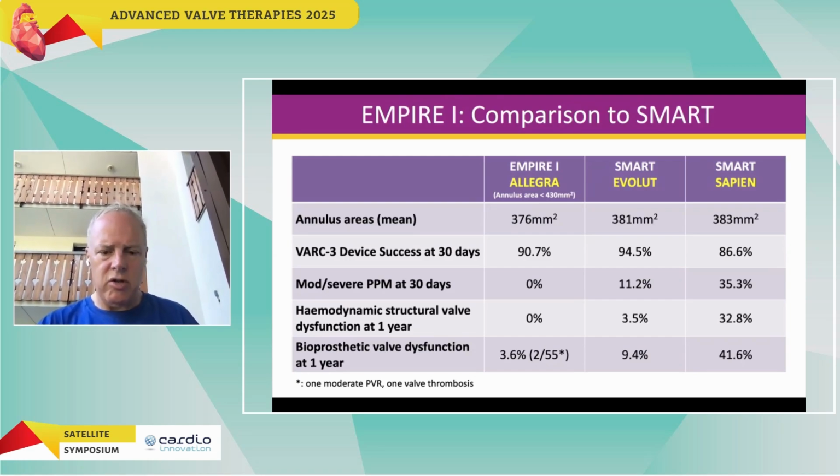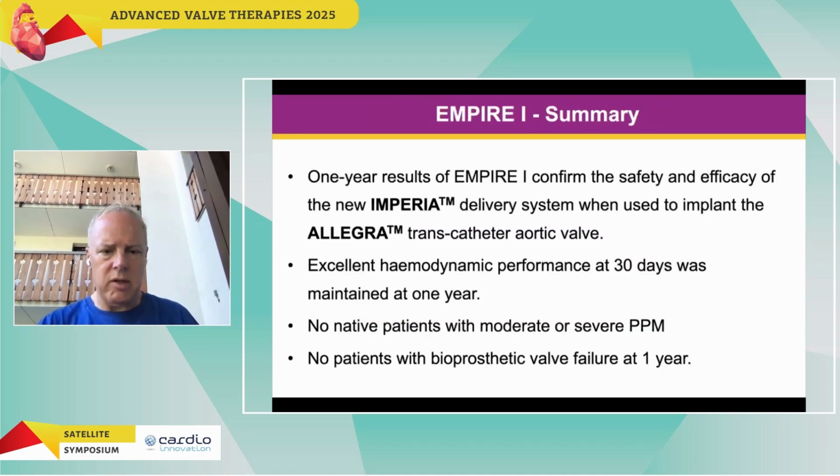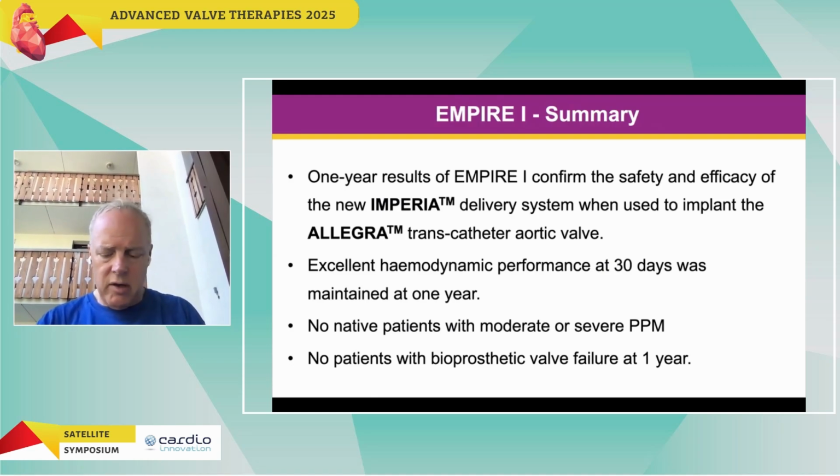Now, I appreciate these are cross-study comparisons, and this is not a randomized comparison, but it gives us confidence that Allegra does offer something in addition to what you already get with the Evolut in the self-expanding space. So, final slide: the one-year results of EMPERE-1 confirm the safety and efficacy of the new Imperia delivery system when used to implant the Allegra valve. The excellent hemodynamic performance at 30 days was maintained at 1 year. We still have no native patients with moderate to severe PPM and no patients with bioprosthetic valve failure in 1 year. So thank you very much for your time, and congratulations on a fantastic meeting.